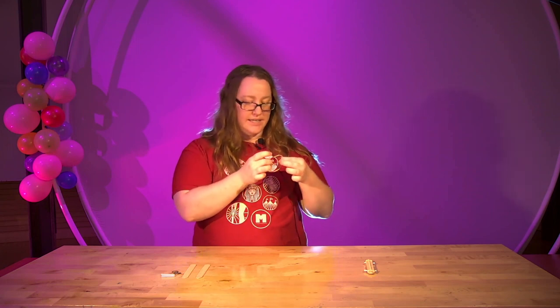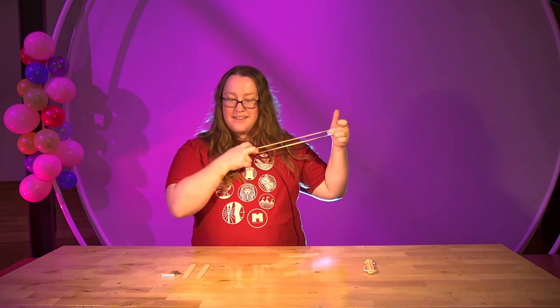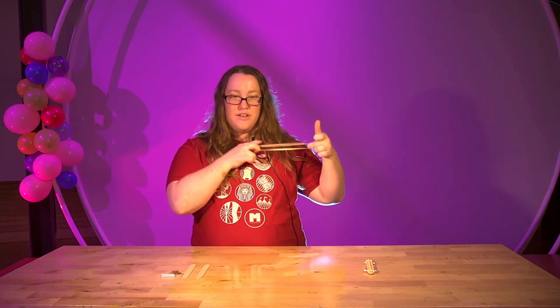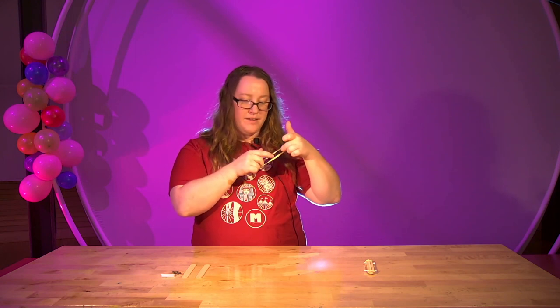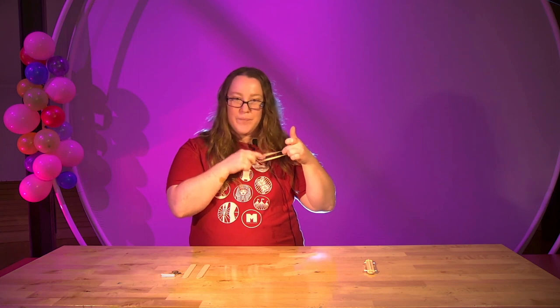And that's what a lot of sound is. So when I stretch this, you hear the noise. If I let it go so it's a little bit looser, you'll notice that the noise is a little deeper. And then this, you can barely hear. That's because the vibration is so low.